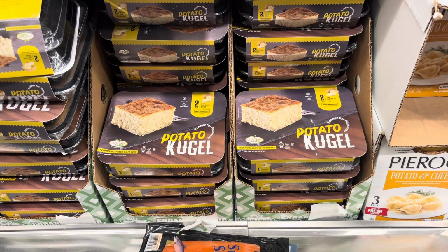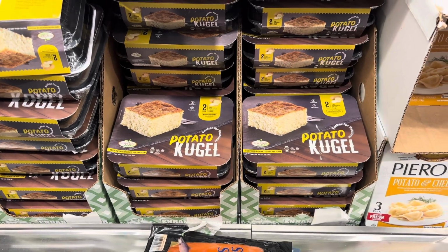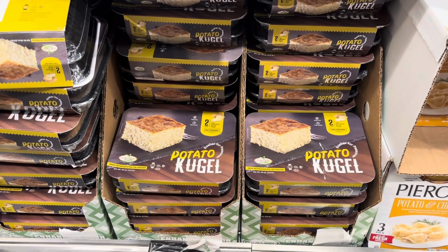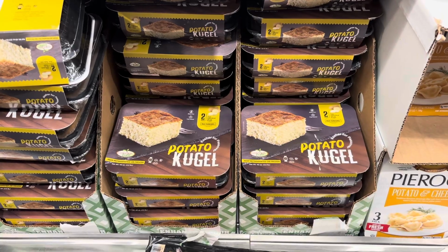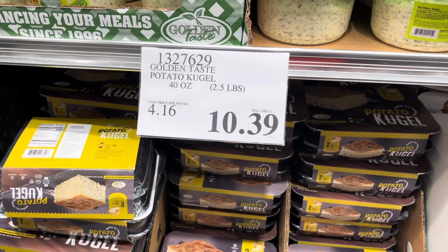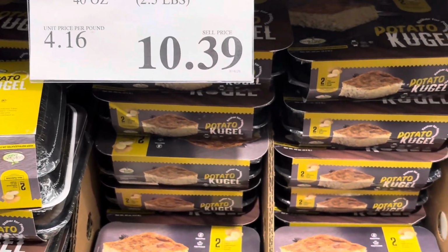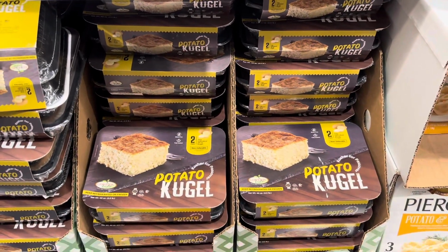Today I'm walking through Costco in New Jersey. I think I'm in Paramus or Hackensack or somewhere around there. And I found potato kugel. I can't believe it. I've never seen potato kugel sold at Costco before. I've never seen it sold anywhere other than the Jewish supermarket.